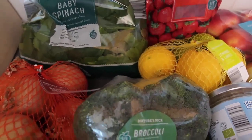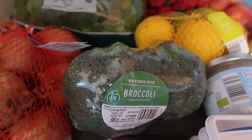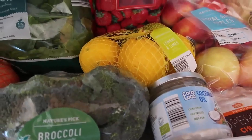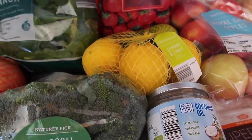And I've been trying to very low-key stockpile food, not being crazy with it, but just trying to buy foods which will last as long as possible. Obviously the spinach I'll use in a few days, but things like onion and apples, which I've got over there, and citrus fruits, I've got a bag of lemons and limes. They last really well, so they can last a while.